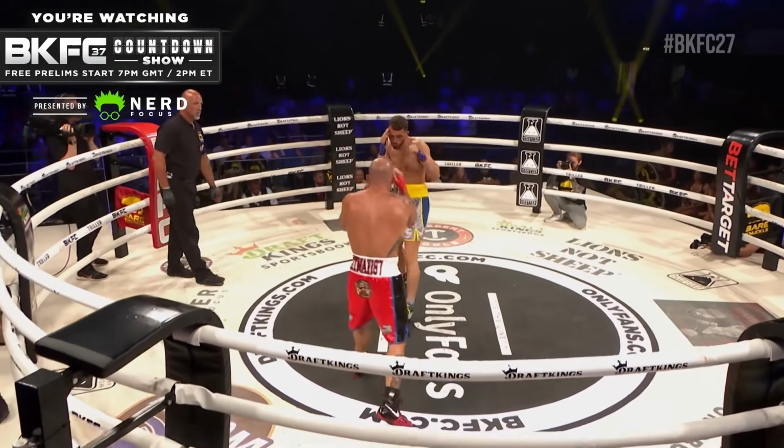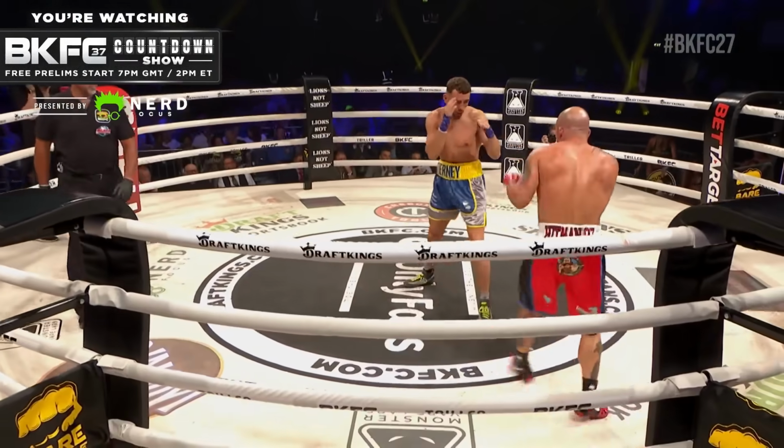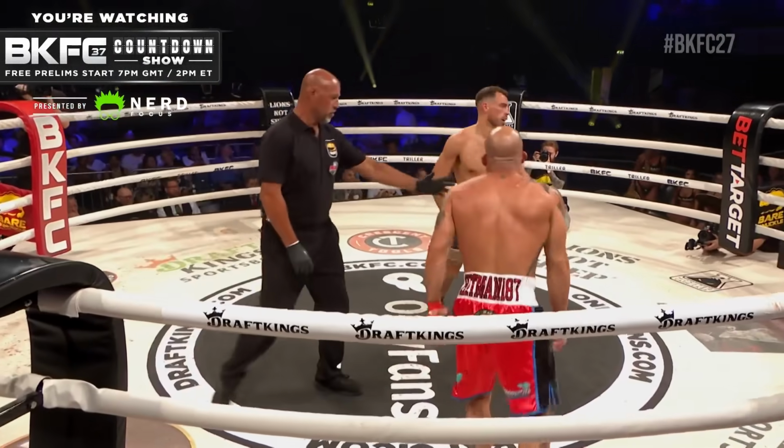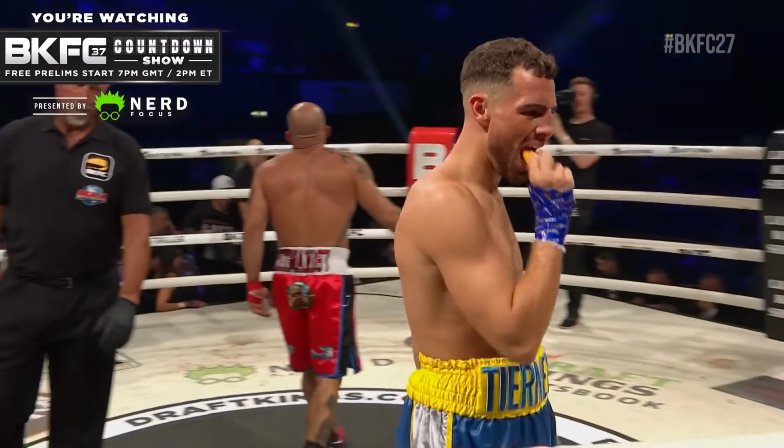Closing seconds, round number 1 of our co-main. We're in the welterweight division. Bouncing the step of Connor Tierney, center circle. That is the end of the first round.